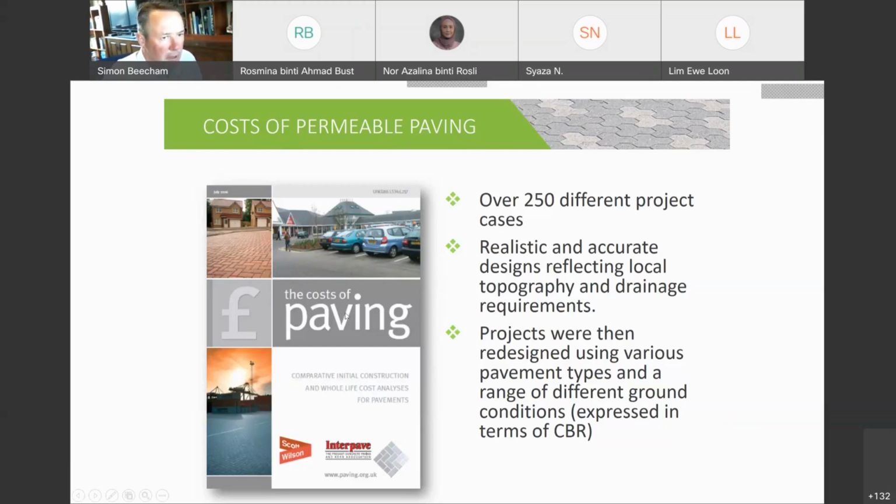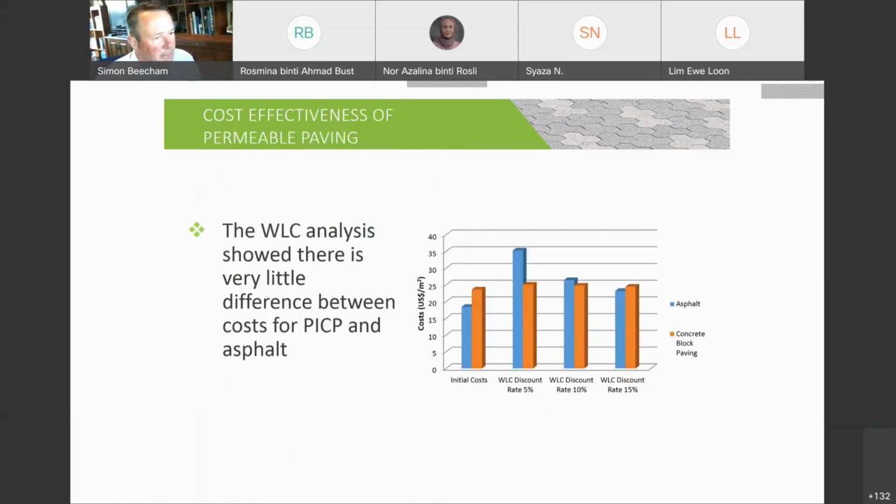And now I'm going to show you, this is available on the web. If you go to the Interpave website, you can download this report. It's a huge report because it describes 250 projects, but you can download this free of charge. And I would recommend it. It's very compelling evidence of what systems actually cost, not what people perceive the cost to be, what the actual costs are.